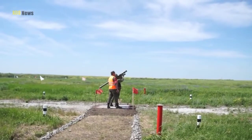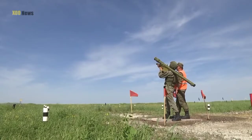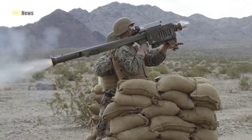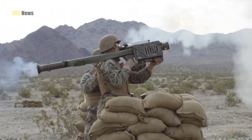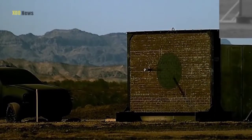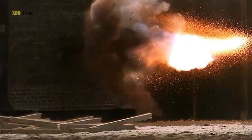This FIM-92 Stinger missile can fly at a low altitude of up to 3,800 meters and has a target range of up to 4,800 meters. This type of hit-to-kill warhead missile penetrated 3 kilograms. This Stinger missile proved to be very useful for the Ukrainian forces in the face of the Russian invasion, especially when defending against enemy helicopters and drones.